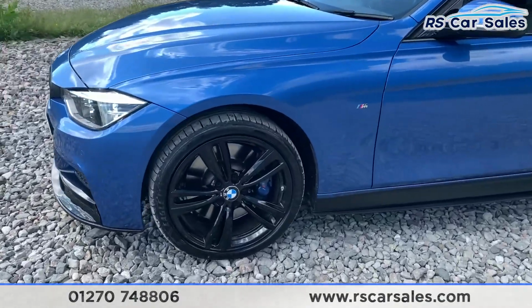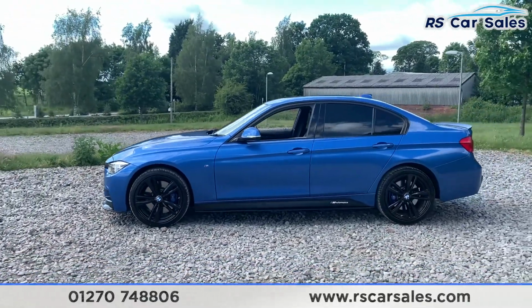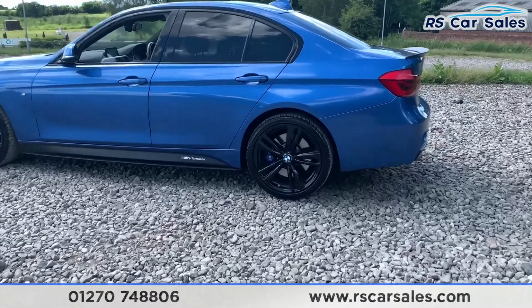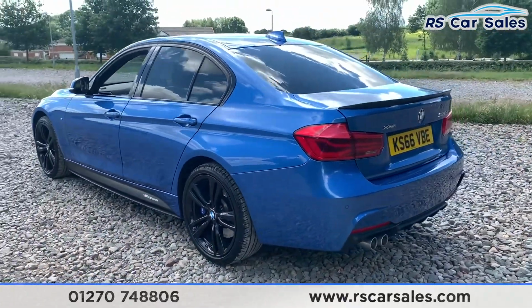And there's a look at another alloy wheel. Now we do have black window trim as well as privacy glass on the rear and performance decals on the side skirts. And you can just have a look at the last one, at the rear alloy wheel. You can see the M logo just popping through on the calipers.